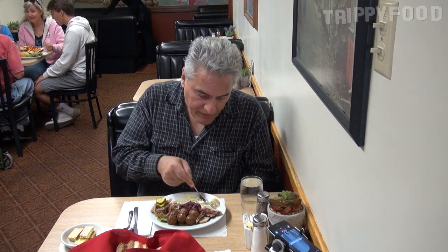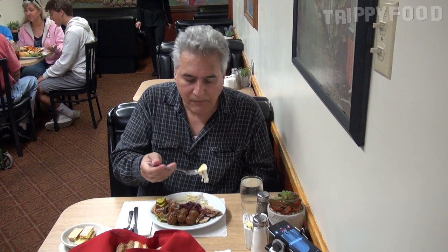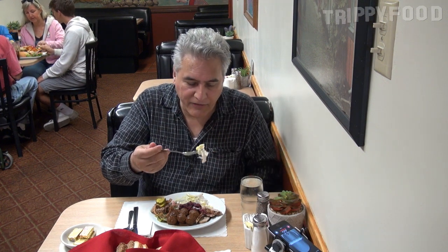Now the cauliflower, and again, it has a curry mayo sauce on it. There's a huge head of it over there. You just cut off a piece of that. And it's cooked. It's really good.